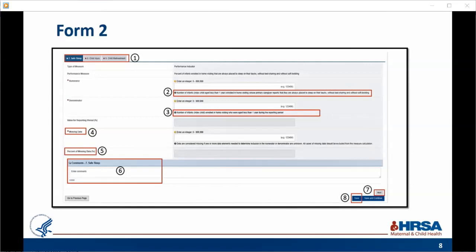Areas 4 and 5 are rows for missing data. In area 4, you will enter the value for the number of missing cases. In area 5, the system will auto-calculate the percent of missing data once all other values for this measure have been entered. And lastly, the comments box shown in area 6. Each performance measure will have a section for comments for you to provide, and your comments will be visible to your project officer and TA specialist. Comments are required if the total missing data is greater than 10%.